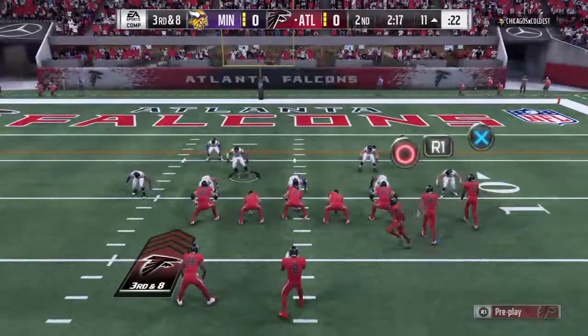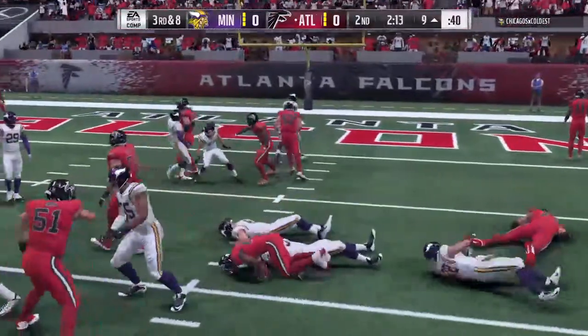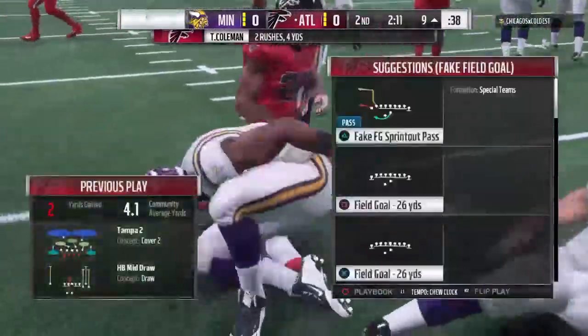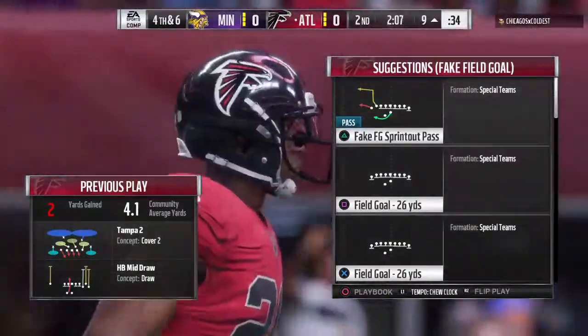Sanu, the man in motion left. On 3rd down. That's Coleman, and he'll fight his way down inside the 10 to the 9-yard line. 2 yards on the pickup there. It's 4th down.